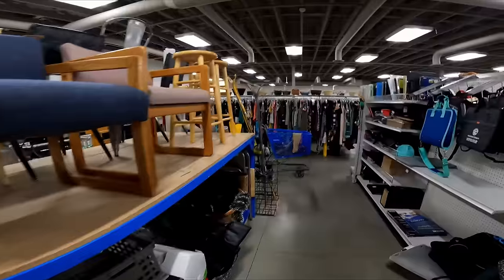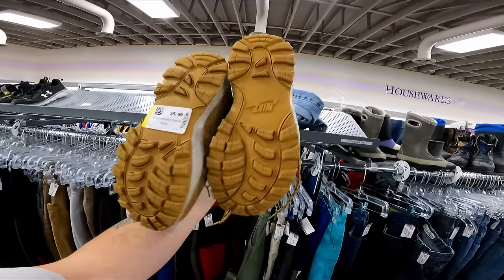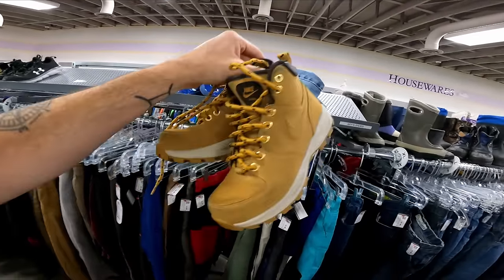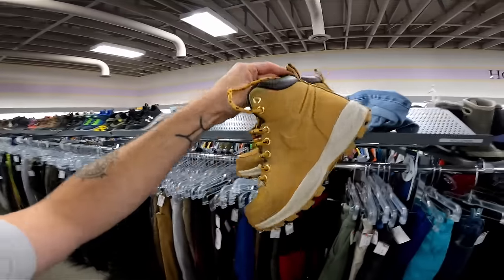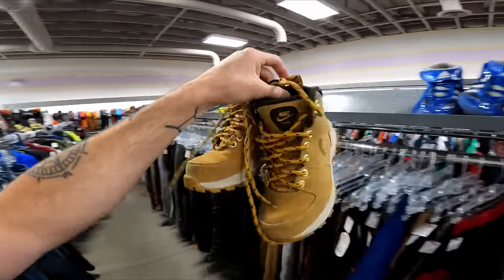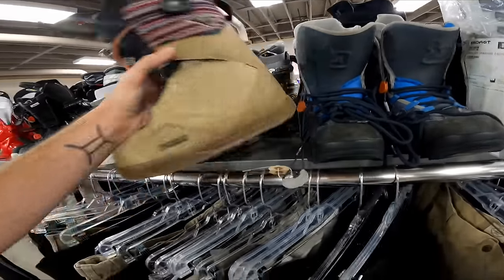All right, so most kid shoes aren't gonna be crazy valuable, right? But I still look at them either way because you never know what you're gonna find. These Nike Manoa hiking boots are in really good condition, and this is the season to sell hiking boots because everyone's gonna be out hiking. They go for about $35 plus shipping, and they're only 6.